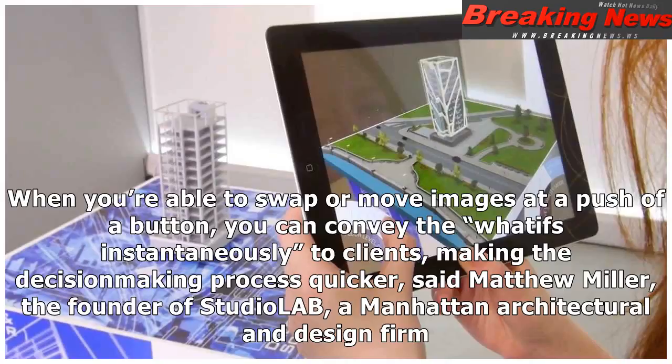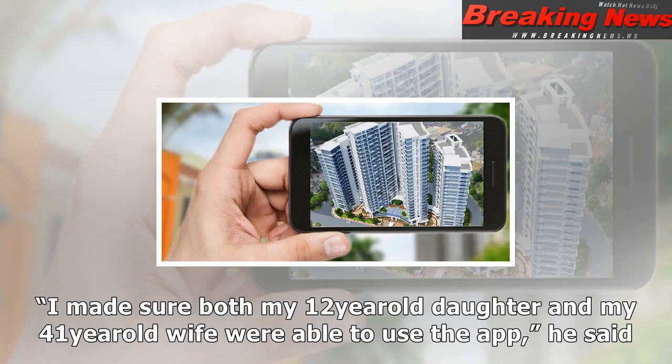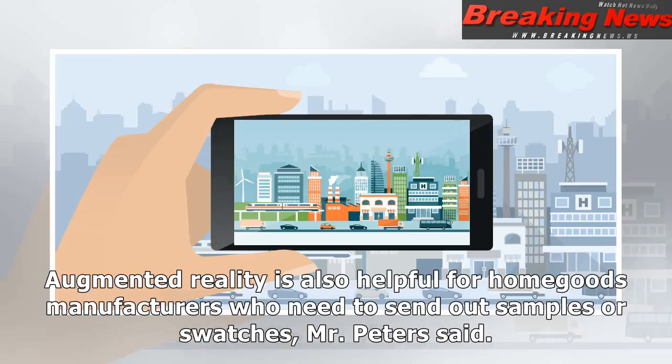When you're able to swap or move images at the push of a button, you can convey the photos instantaneously to clients, making the decision-making process quicker, said Matthew Miller, the founder of Studio Lab, a Manhattan architectural and design firm. "With new technology, it's all about the ease of use," said Brian Peters, chief marketing officer at Cambria. "I made sure both my 12-year-old daughter and my 41-year-old wife were able to use the app," he said.